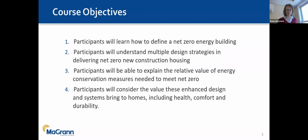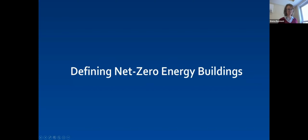Mandatory AIA objectives for those of you who care. What is net zero? How can we get there? What's the value? And so consider that done.